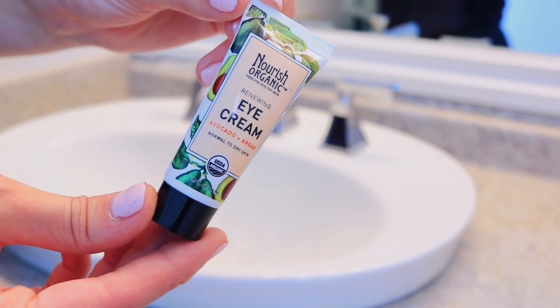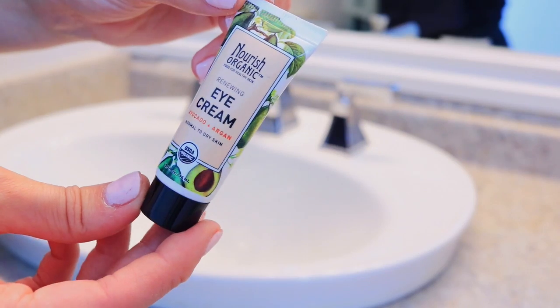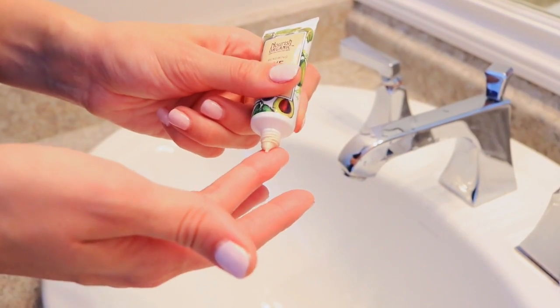But after I moisturize my face, I go in with an eye cream, and recently I've been using the Nourish Organic Renewing Eye Cream. I do like to change around the products that I use, but these are just the ones that I've been using recently, and I really like them.